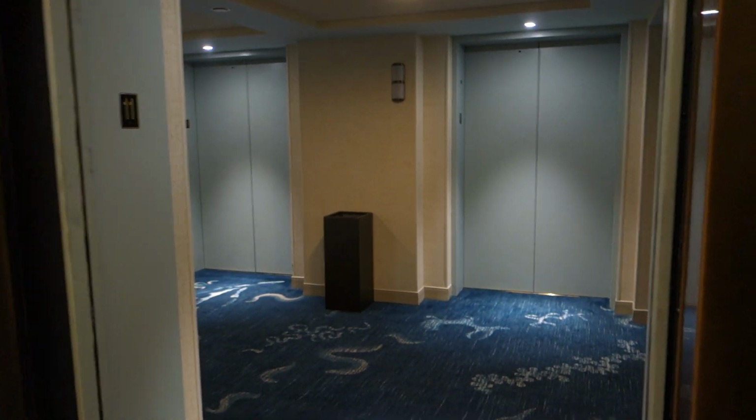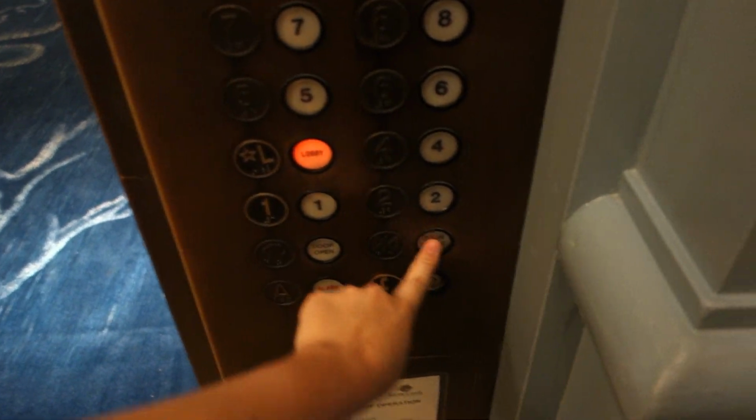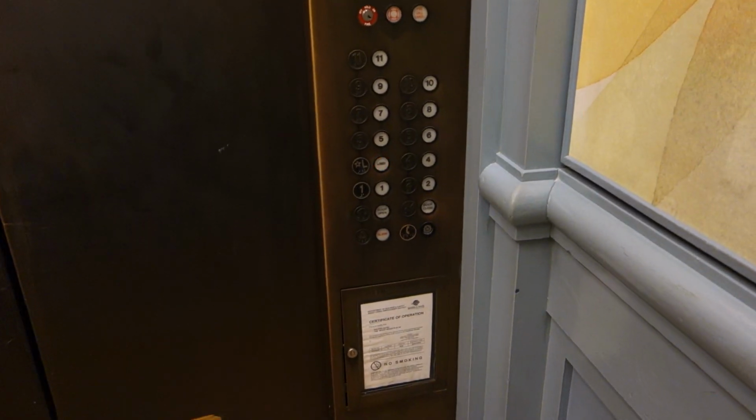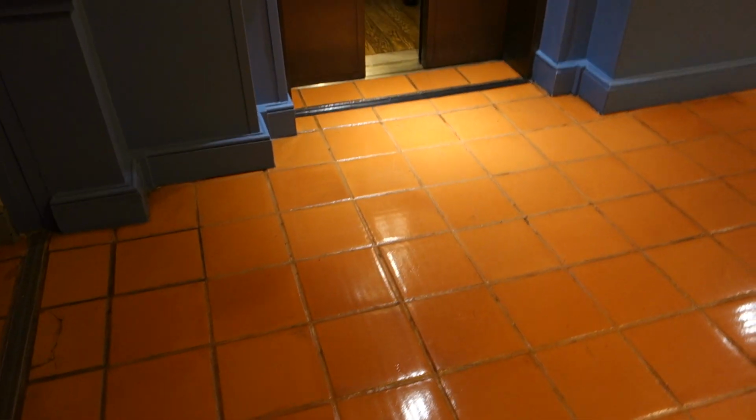We're on 11. We're gonna go down to the lobby. Just like the other ones, it's a pretty nice elevator. You can see the fluorescent light above the tiles here on this one. And we're stopping on 3. Oh, that's lobby. Well, there it goes. All right, well, there it goes, and that's gonna be it.